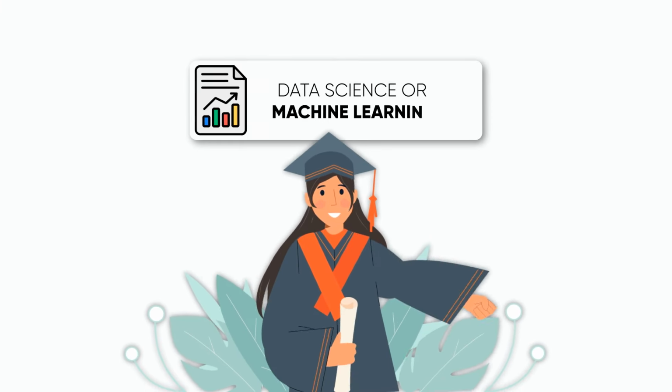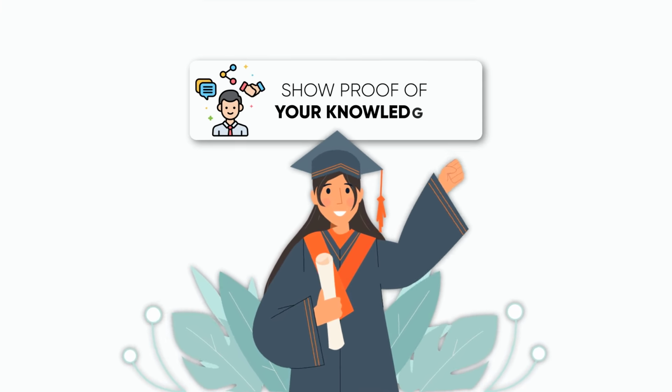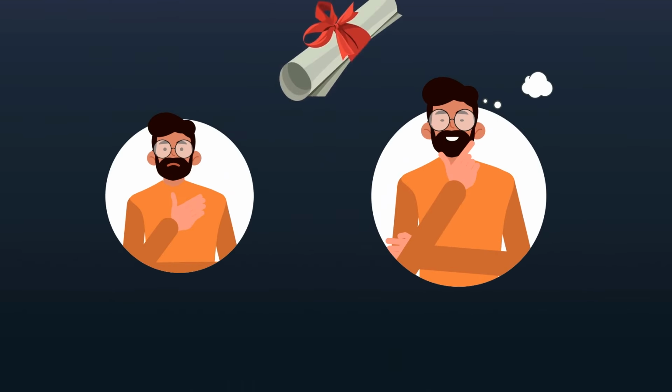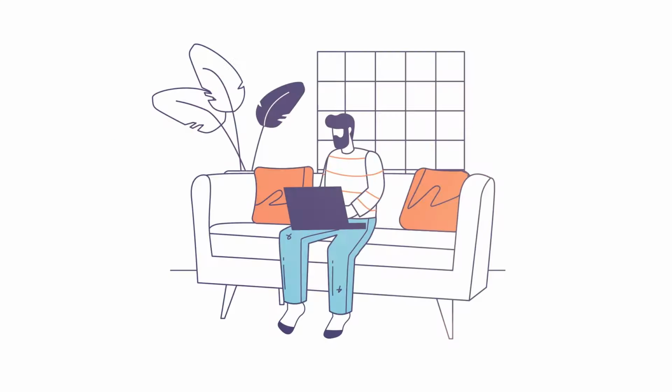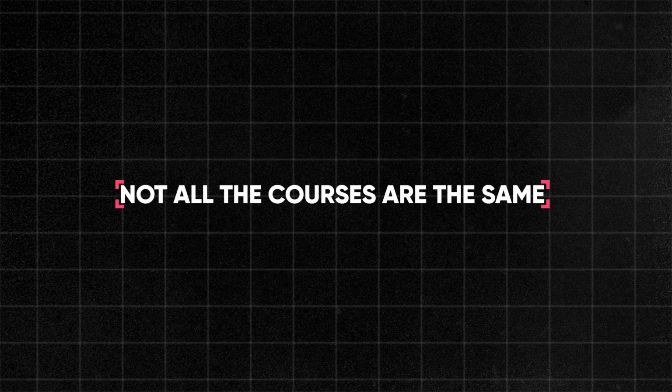Getting a data science or machine learning certificate is a great way to learn important skills and show proof of your knowledge. But with so many options, it can be hard to pick the right one, and picking the wrong course can waste your time and not help you reach your goals, as not all courses are the same, and some are honestly just trash.